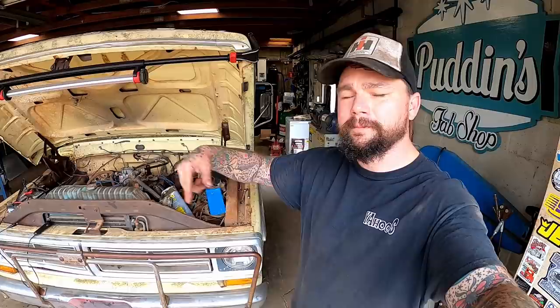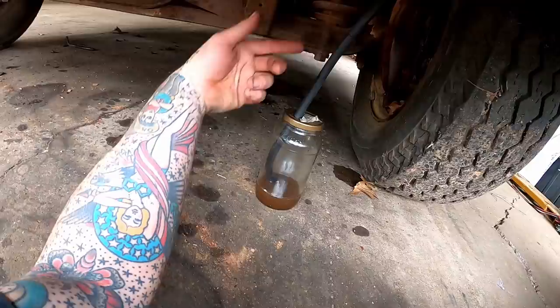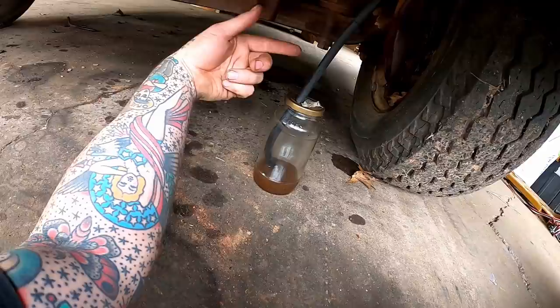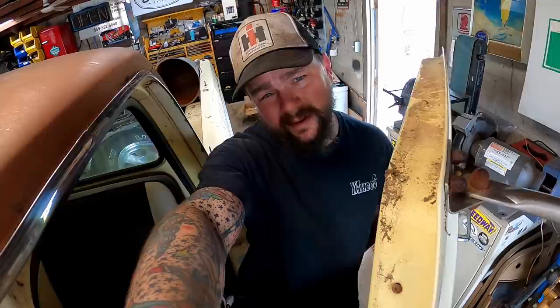I call it the pickle jar, even though it says Prego or whatever. I don't even know where the hell this jar came from. With that down in the fluid, when we pump air out, the air will bubble up through the fluid, and it can suck up fluid, but it obviously ain't gonna suck up air. And yeah, we're just gonna work our way around. And as much fun as it'd be to just sit here and pump on camera, I'm gonna get this done, and then I'll check in with you guys.